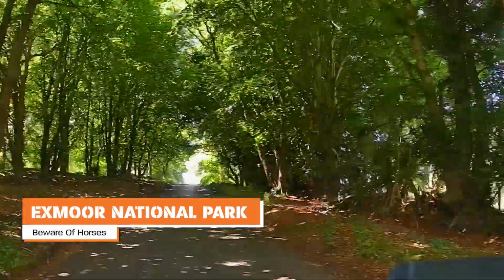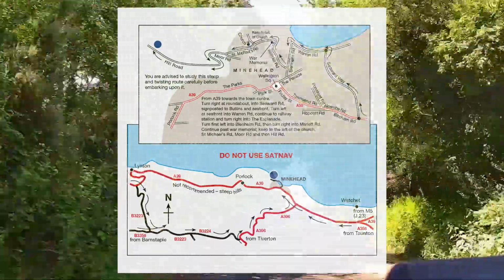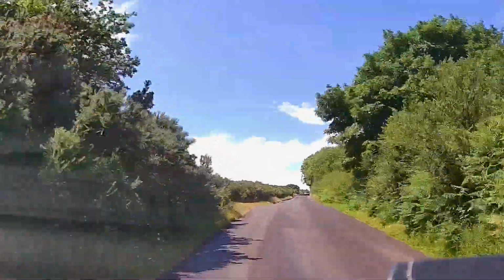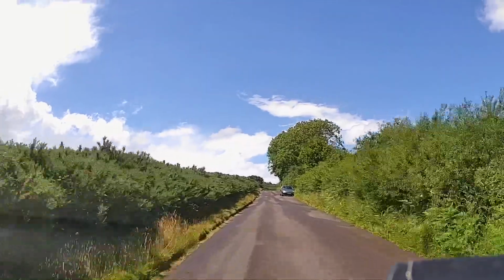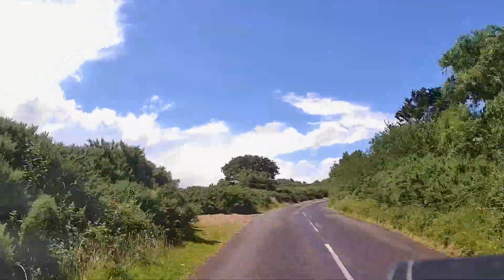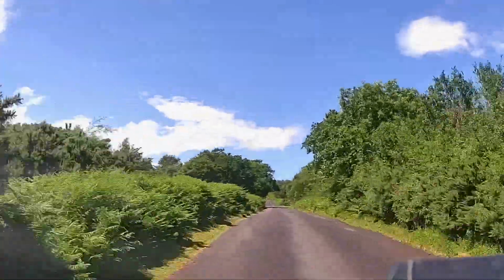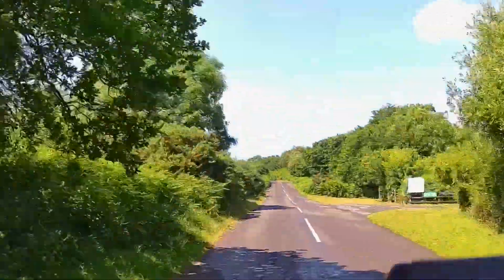Instructions for the approach can be found on the Camping and Caravanning Club website. Do not use your GPS for this approach. It is better to follow the given instructions. The road is very narrow, twisty and steep. At the end of this video, we will show the departure.